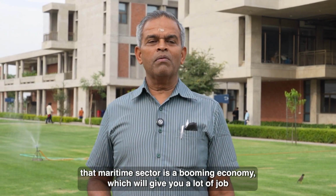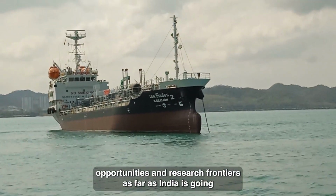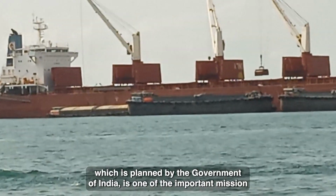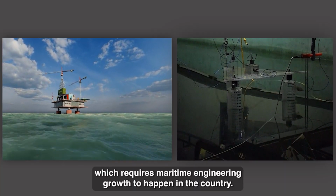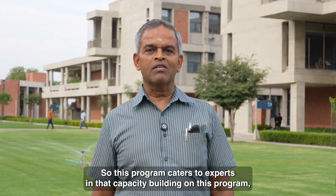It's a booming economy which will give you a lot of job opportunities and research frontiers as India is growing. And the Blue Corridor effect, which is planned by the Government of India, is one of the important missions which requires maritime engineering growth to happen in the country. So this program caters to the expected capacity building.